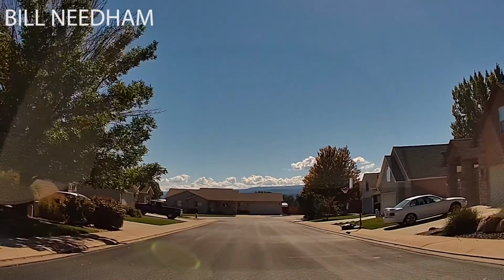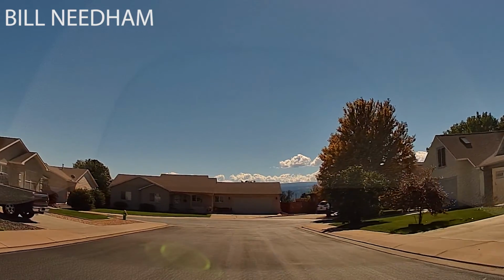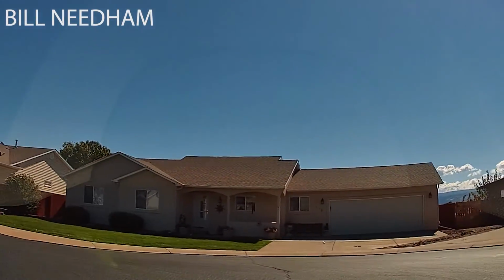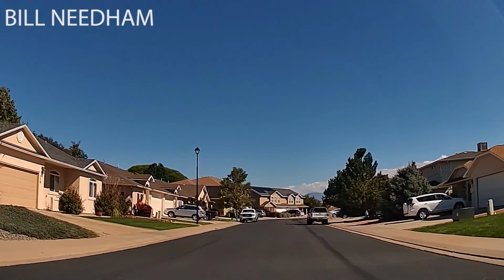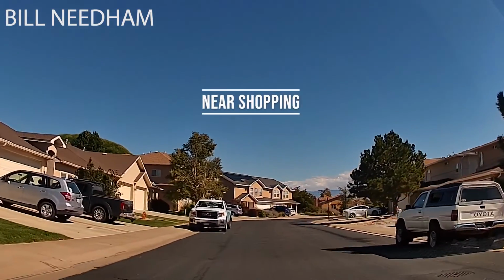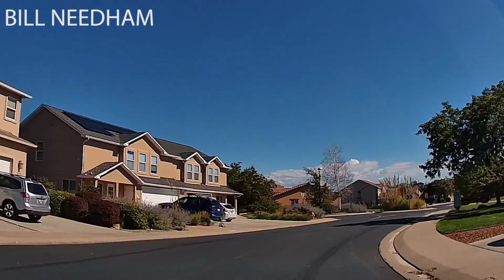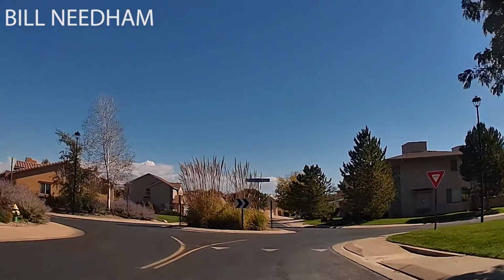The other nice thing about this development is its location. Besides being adjacent to Canyon View Park, it is very convenient to the interstate, so you can make your way to Fruita or going east if you wanted to go to Denver. It's also less than a mile from the mall that we have here in Grand Junction, so shopping is very convenient. Also, one of the major grocery stores is right here, real close by. In fact, it's the one that I tend to visit most often.